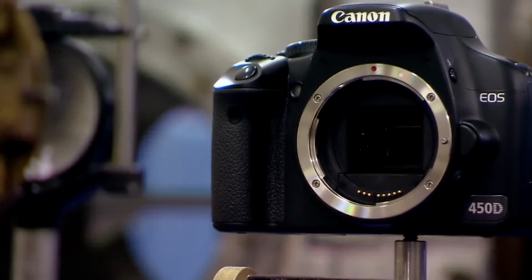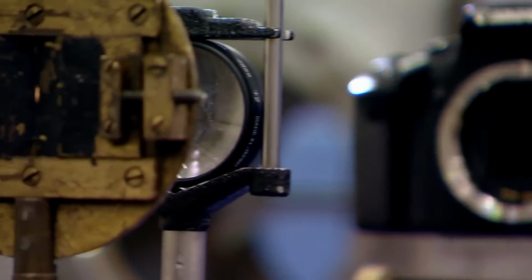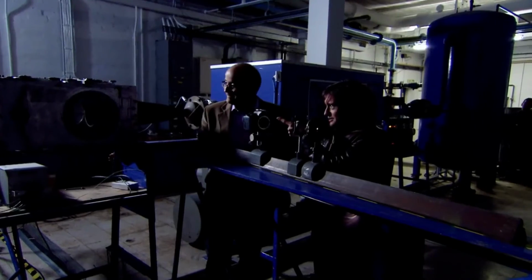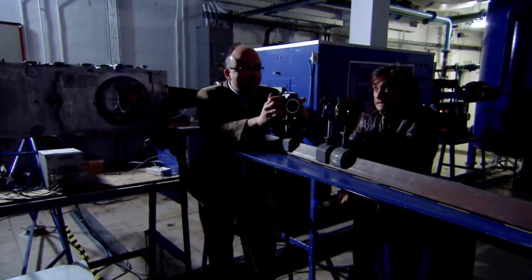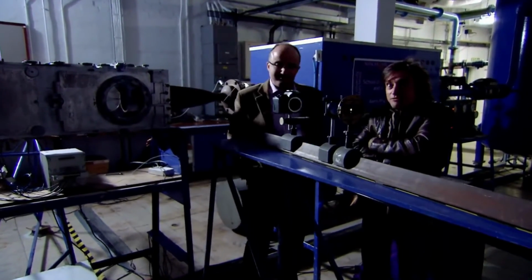At these speeds, you can only see what's happening with an elaborate system of mirrors, lenses, and high-speed photography. So, if we can switch off the lights, please. That's a lot of energy about to be released through there, isn't it? That's right, yes. A 6,000 kilometers an hour jet of air to be precise. Fire! That was strangely frightening. Right, well, let's get that image up and have a look.